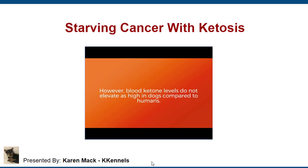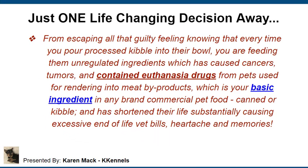However, blood ketone levels do not elevate as high in dogs compared to humans. Just one life-changing decision away from escaping all that guilty feeling knowing that every time you pour processed kibble into their bowl, you are feeding them unregulated ingredients, which has caused cancers, tumors, and contained euthanasia drugs from pets used for rendering into meat byproducts, which is your basic ingredient in any brand commercial pet food, canned or kibble, and has shortened their life substantially, causing excessive end-of-life vet bills, heartache, and memories.